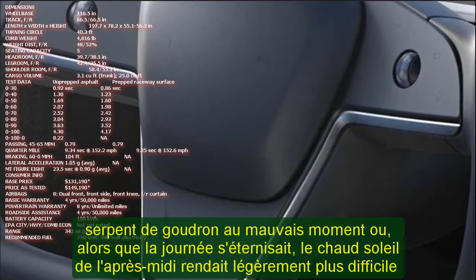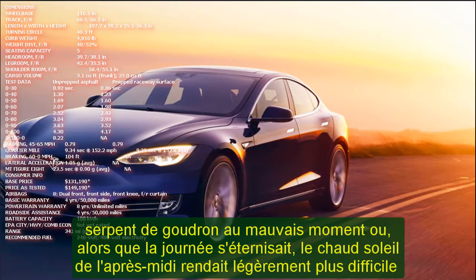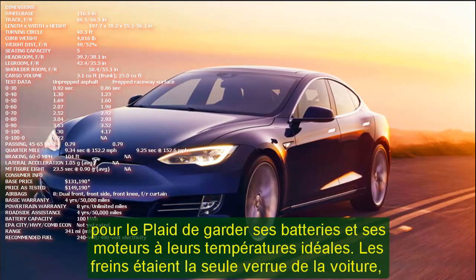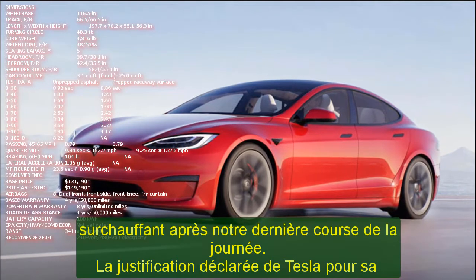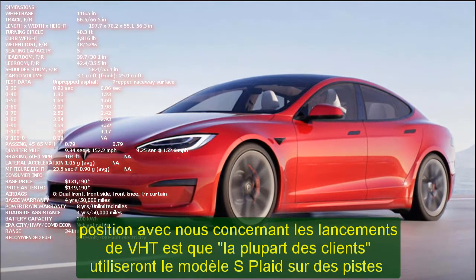And if we could have kept going, our data says it's capable of running through the quarter mile in 9.34 seconds at 152.2 miles per hour. The gap between the Model S times on prepped and unprepped surfaces is astonishingly close, as just 0.09 seconds separates them to 60 miles per hour.